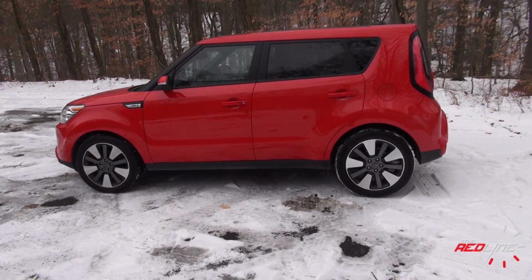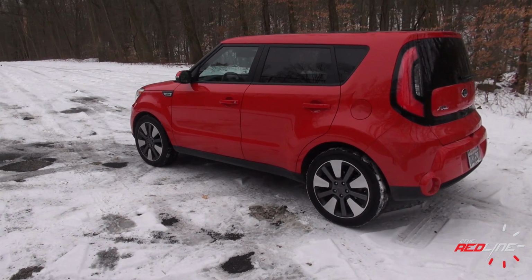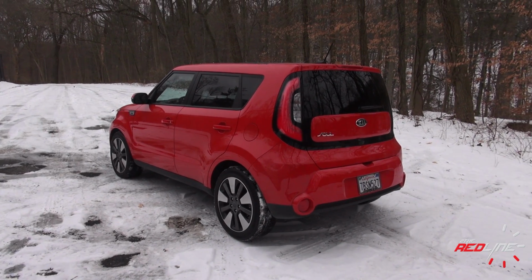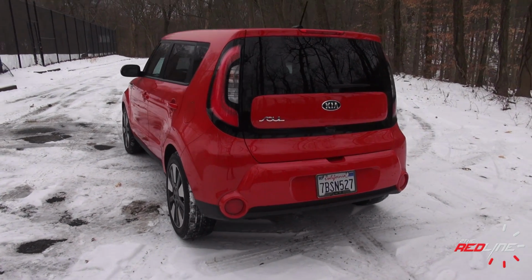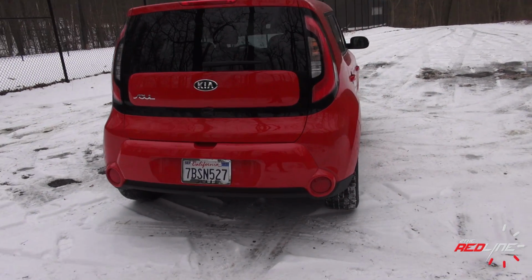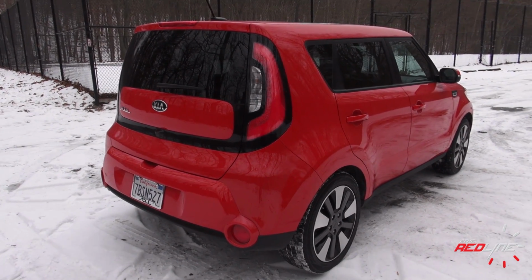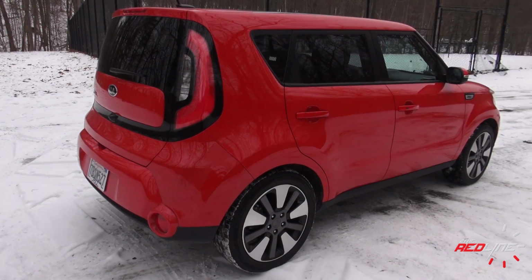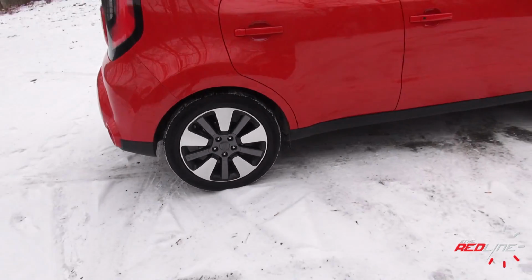Now, the Soul is available in 3 trim levels. There's the base model, the Soul Plus, which actually has a plus sign, and then my particular tester is the Soul Exclaim. Exclaim with an exclamation mark. This is the vehicle's top line trim level, and you can see it basically looks like the first generation. Kia basically just smoothed out the edges, gave it a little bit more sleeker design. Now the Exclaim, you can distinguish it from the body colored bumpers in the back and in the front, and those rather attractive looking 18-inch alloy wheels.